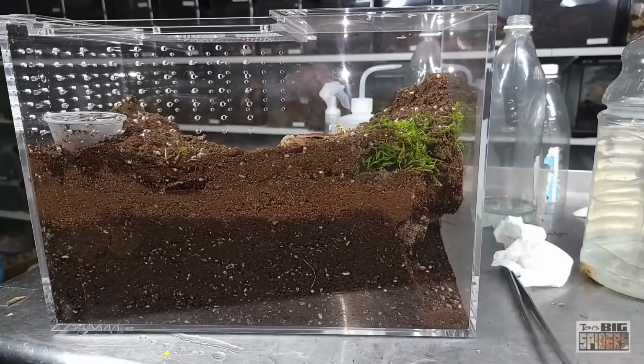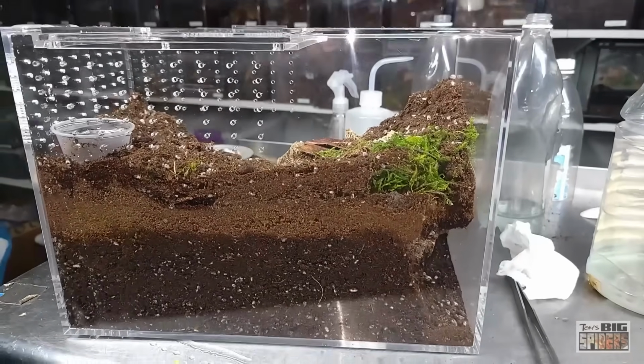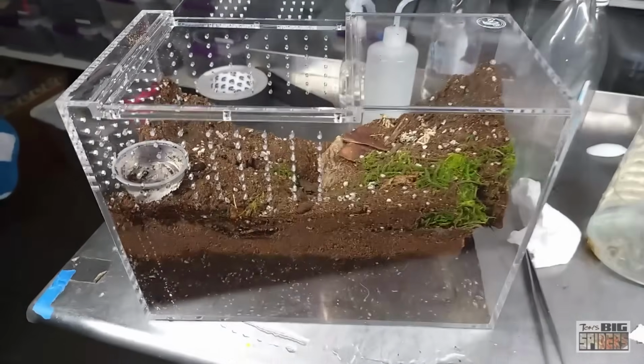She seemed to appreciate the moist substrate too, so we're going to keep that on the moist side and keep the water dish in there. But this was definitely a move where I would have been shocked if she didn't dig, and she did immediately, so that's good. She's much more comfortable now.